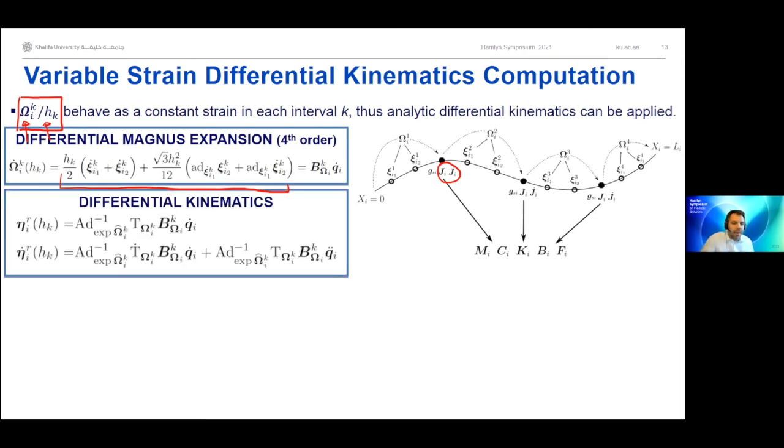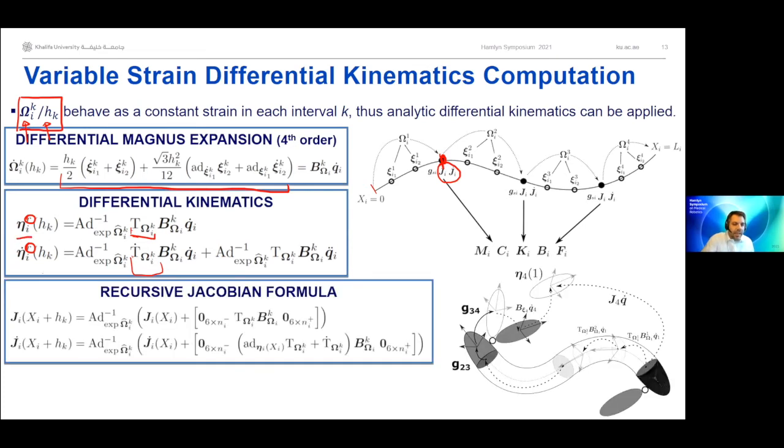And now we can directly apply, in each of those intervals, the analytic formula I showed you before that involved the tangent operator of the exponential map and its time derivative. Now, this relative velocity and relative acceleration are relative with respect to the previous point. So once again, we can sum the relative velocity and the relative acceleration all along the chain, which produces a recursive formula for the Jacobian and its time derivative.